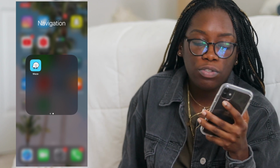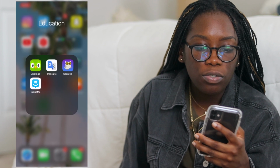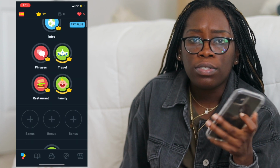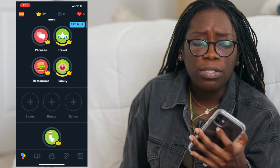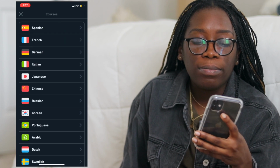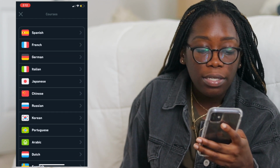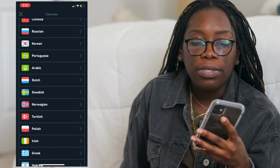And then I have a folder which is called Education. The first one I have is Duolingo. I was learning Spanish for quite a long time, and I would just use this app for fun. It's very helpful, I just forget about it, but if you're interested in learning a language, they have so many languages you guys can learn on there, like Spanish, French, German, Italian, Japanese, Chinese, Russian, Korean. So I really love Duolingo.